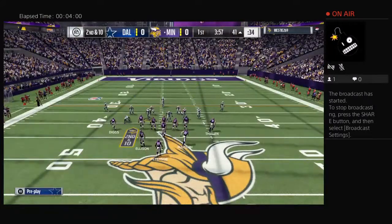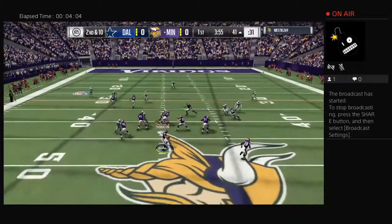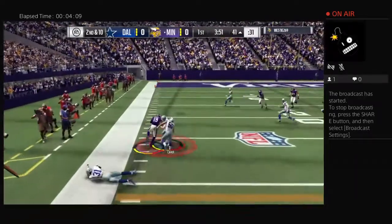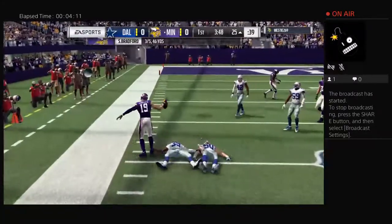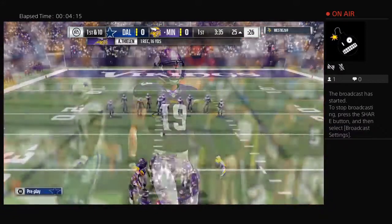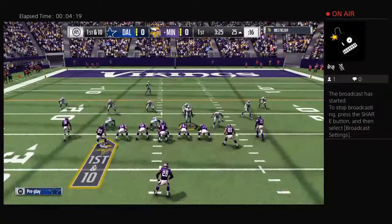Second down now after the incompletion. It's a tried and true formula, and I don't think it'll change for as long as we play football. If someone's trying to throw the ball and you can put pressure on them and make it tough, that's only going to help your defense. Yeah, he's since being hurried. He got rid of it before taking the hit, but incomplete. Offense walks to the line for play number 7 of the drive.